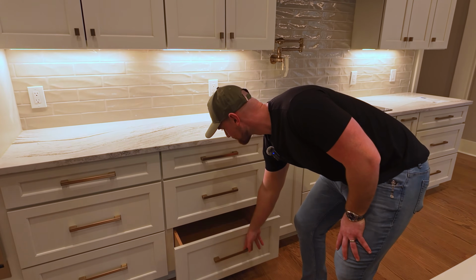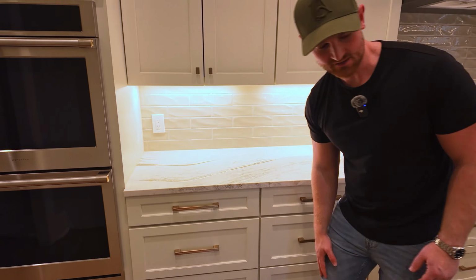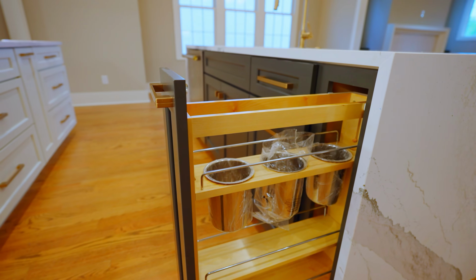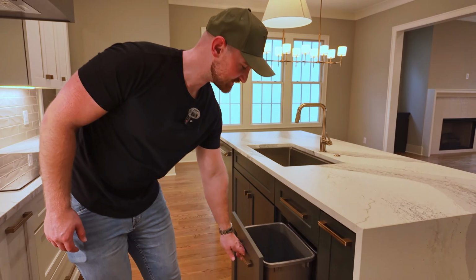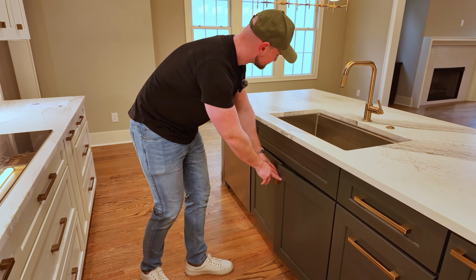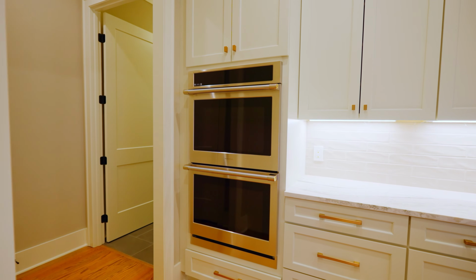Having this feature, and these are all soft close as well. It's really nice when you cook a lot, when you have a lot of pans. Check this out too. You can put your utensils, your big spoons and things like that in here. Trash cans, all soft close. Very ergonomic kitchen. All of these appliances are Monogram as well, which, if you know, they're not cheap.